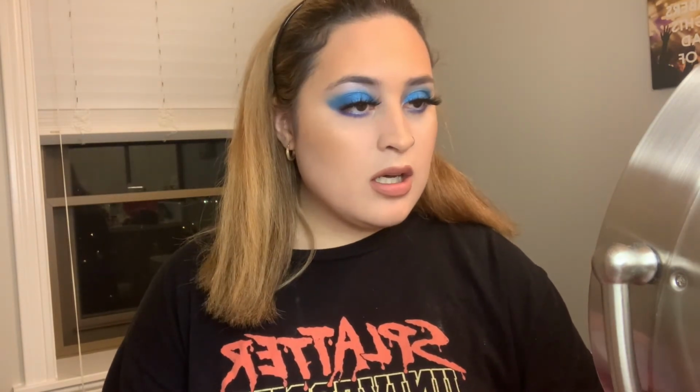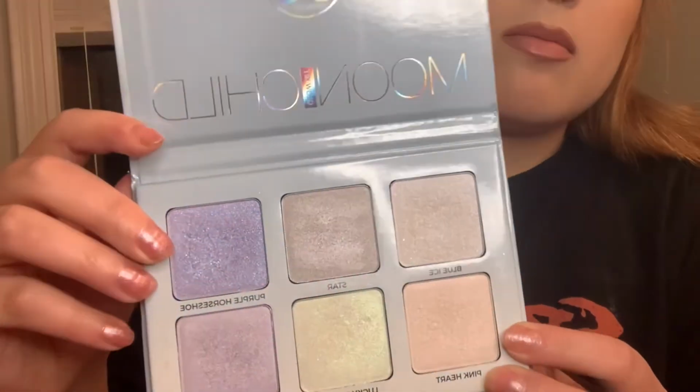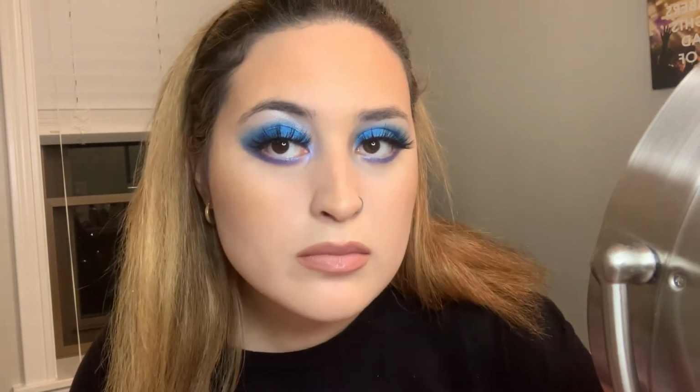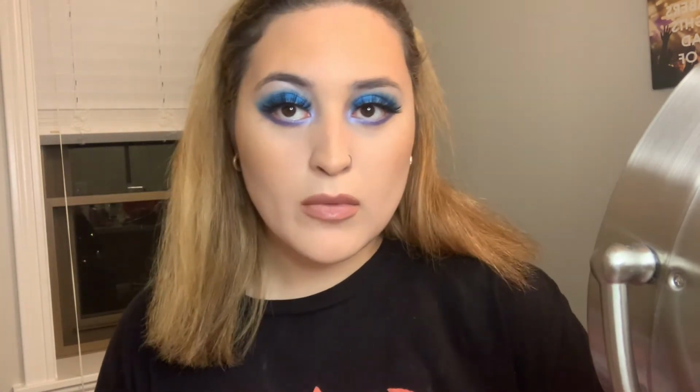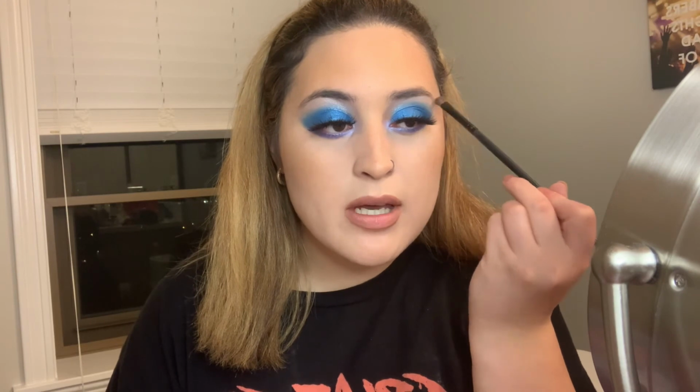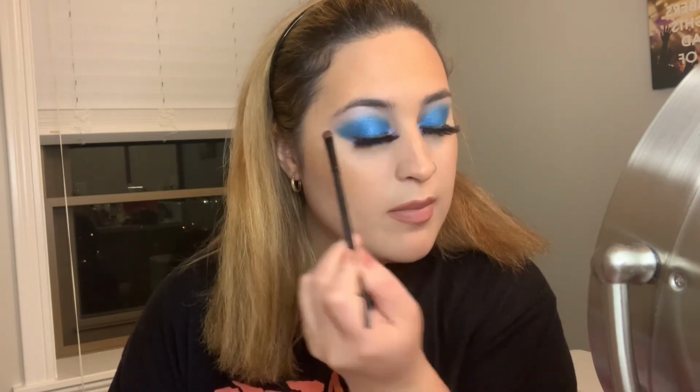All right, I put the lashes on off camera, so I'm going back in with that Moonchild palette from before, and I'm gonna go in with the shade, let's do Purple Horse this time. So I'm gonna go in with this shade right here. Purple Horse in my inner corner right here. Yeah, brighten up that eye. So I'm gonna go in one more time up here with that leftover powder on the brush.